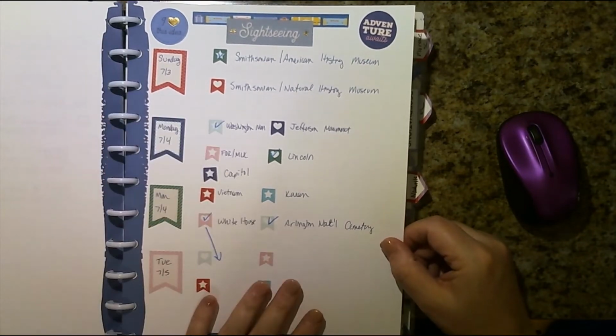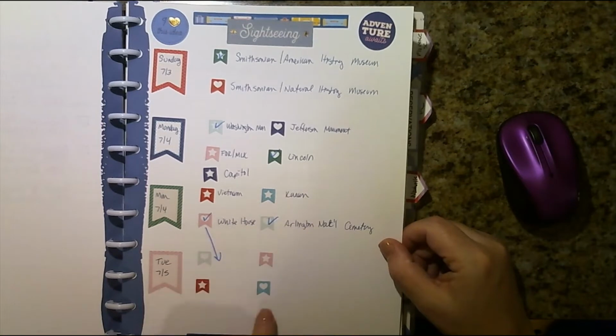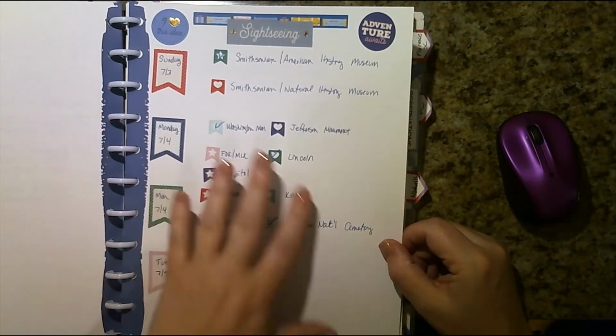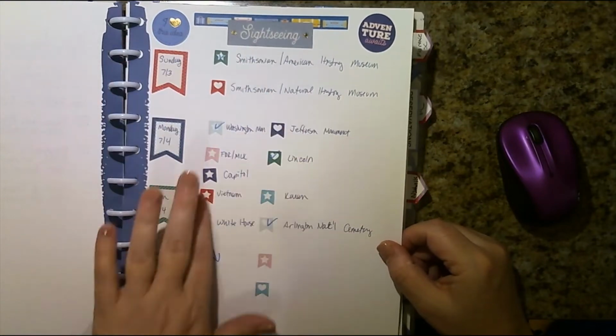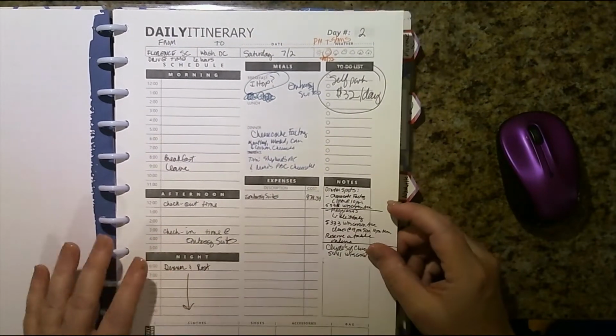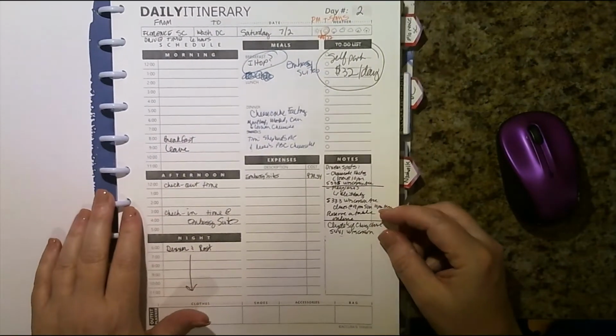Anyway, so here's some of the stuff we were gonna do. I kind of made a sort of a plan. Some things we got to, some things we didn't. So day 2 of the itinerary, this is where we actually arrived in Washington D.C.